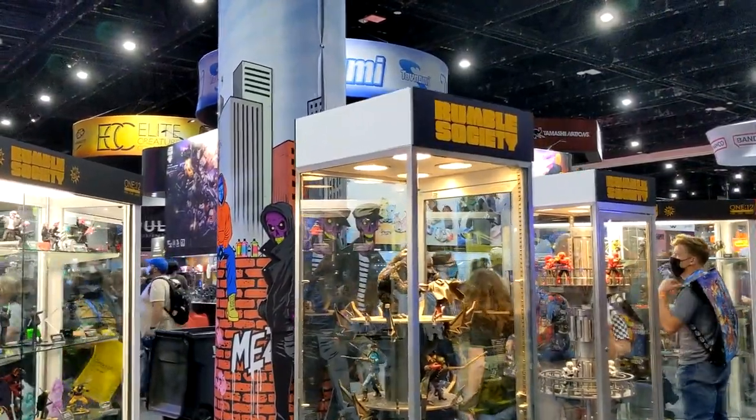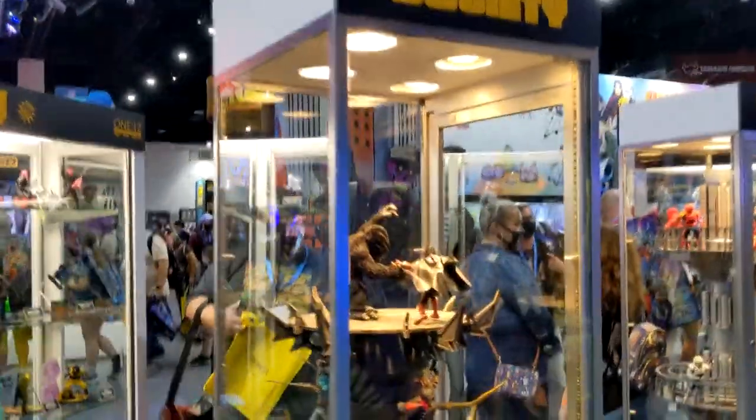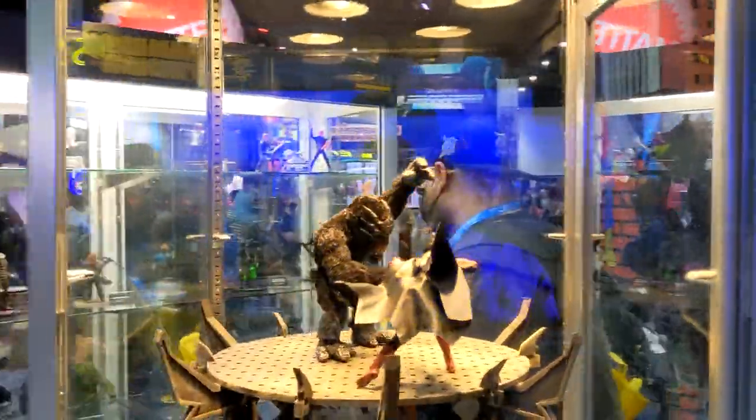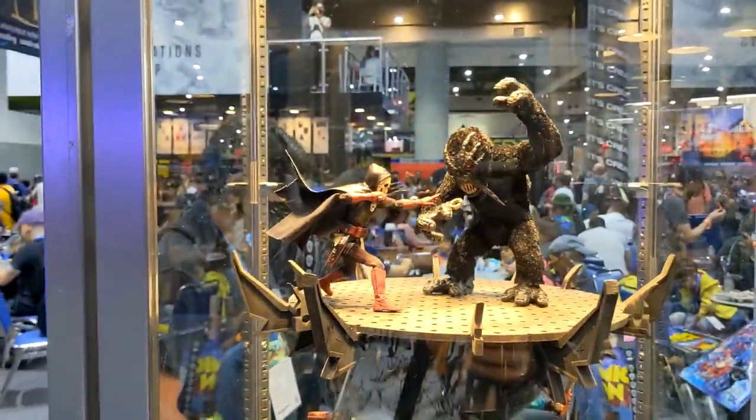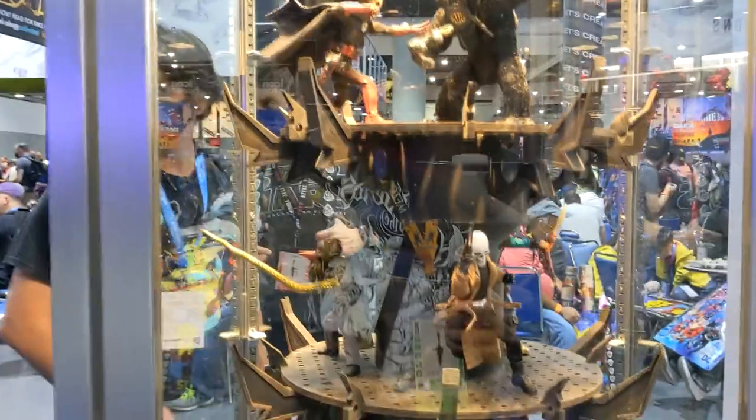And now we're going to get into the Rumble Society displays here. First off, before we get into the new stuff, just want to show off the actual displays that they have of some of the characters. Characters we've seen before, but displayed in cool battle poses here on this set that they have in these middle display cabinets. Such as the White Skull Agent down there, and Atticus Doom.